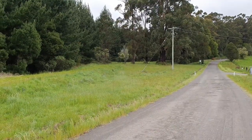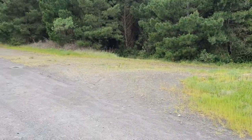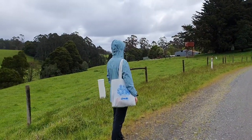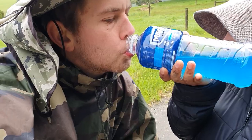That's looking back towards Dinmont Station. You can see the old embankment here, and this would have been a level crossing of Old Beechforest Road. And you can see the old railway water tank. And you can also see Laura. But you can definitely see the old embankment where the railway line would have been.